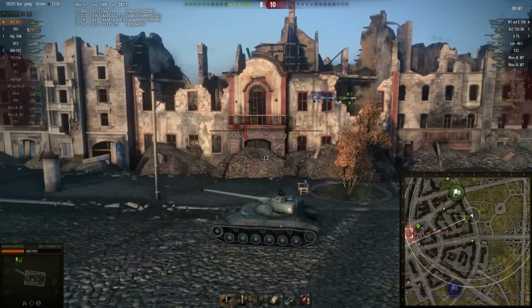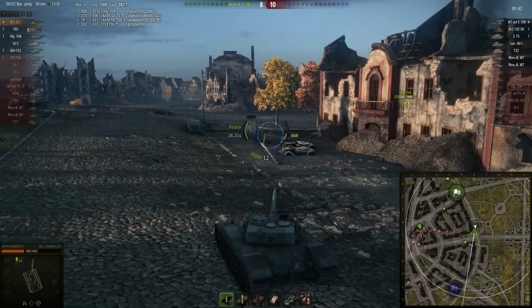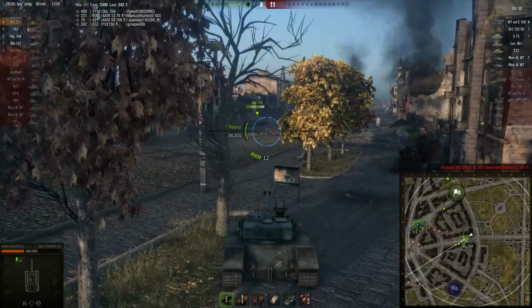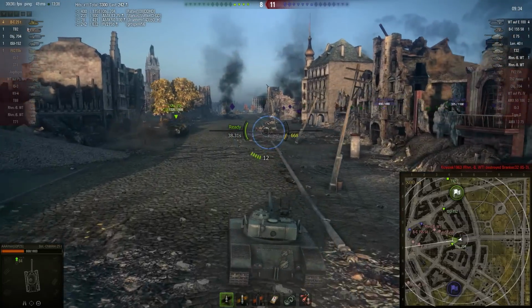ago. Enemy artillery even pushed on into the city here. I think they think this one's probably a foregone conclusion, just with the amount of tier 10s that they've got left compared to the allies. Actually, only got the same amount of tier 10s left, so I'm absolutely lying to you.